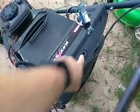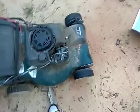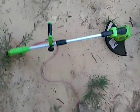It's got a bagger on it. And you put the key in right here, and you turn the key and it starts. Pretty self-explanatory. It's got a starter on it right there. Anyways, this is my lawnmower. It works very well. It pulls itself because, well, I just can't get out there and push it. That would kill me.